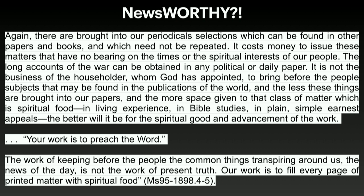It costs money to issue these matters that have no bearing on the times or the spiritual interests of our people. Well, Prophecy Spotlight, I'm trying to grab what has bearing on our people and is of spiritual interest. The long accounts of the war can be obtained in any political or daily paper, etc. Your work is to preach the word, not the work of keeping before the people the common things transpiring around us. The news of the day is not the work of present truth. Our work is to fill every page of printed matter with spiritual food.